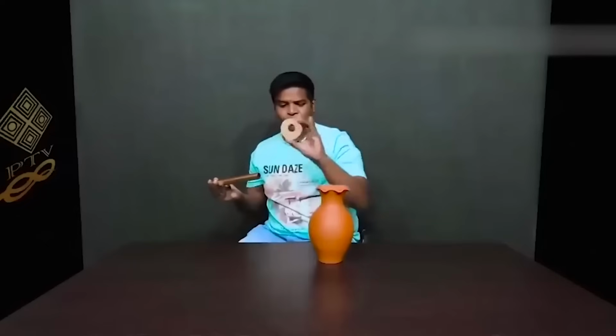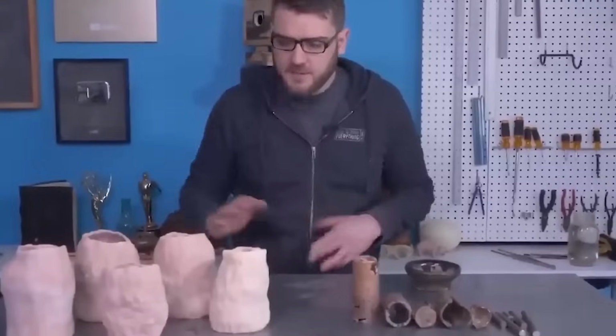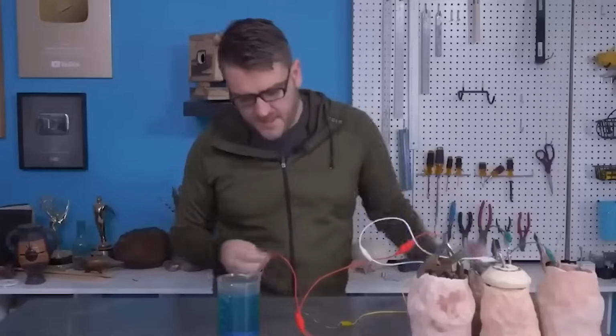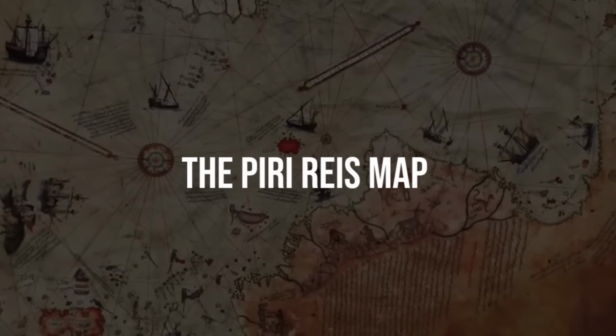Some theorize they were used for electroplating or other forms of electrical experimentation, which would suggest an ancient knowledge of electricity way ahead of their time. While most scholars consider them to be nothing more than ceremonial or storage devices, the possibility that ancient Mesopotamians were tinkering with electrical technology is fascinating. Ancient electricians? Anyone?